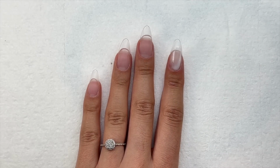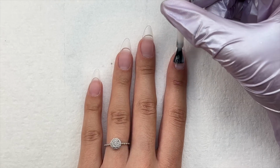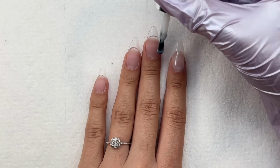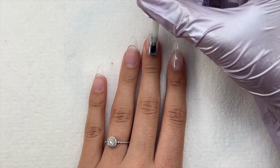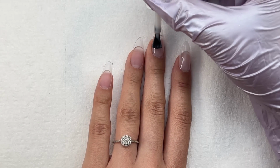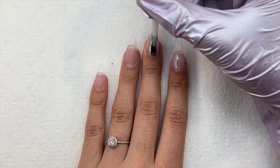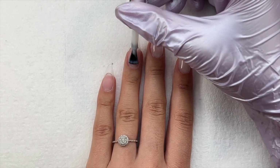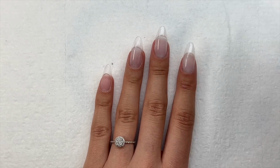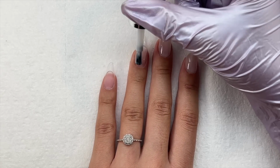So that's the reason why I wanted to try it for the nail set, to see if maybe the formula is just more of a runny water-like consistency, but it will still work. And I was right about that. The formula was runny. I was needing to wipe the brush because the gel was running down on the brush and I was getting too much gel on the nails. It also was not really pigmented. It was a little bit hard to tell though because I am using more of a transparent milky white color.